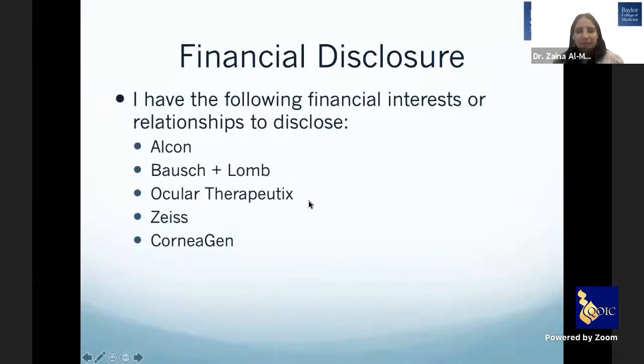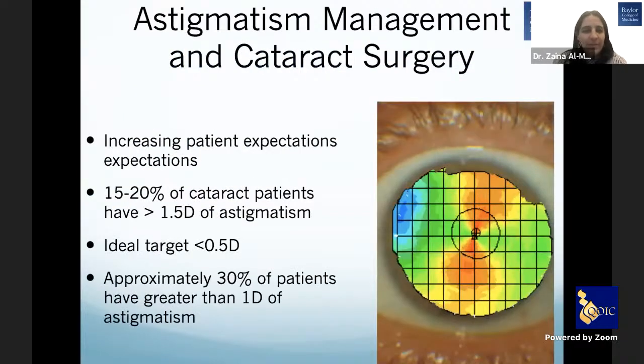Again, thank you for the opportunity to present. And I got an easy one. I don't think it's really toric IOLs versus monofocal lenses. So I'm going to concentrate a little bit on which patients I do toric IOLs in.